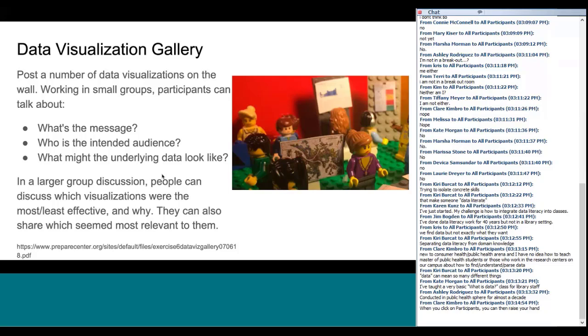Data visualization gallery: having data up and doing a data walk, and then people walk in small groups answering questions about the data. What's that message? Who's the intended audience? What might that underlying data look like? And then discussing which data is effective and why, and which is feeling relevant and not relevant.